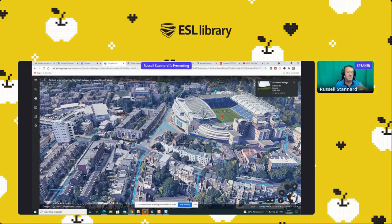I use this a lot in my teaching. If I want to bring something to life in the book that I'm using, say we've gone off to Thailand, or Canada, or Niagara Falls, or we're in New York, or wherever. I've used it to show people where I was born or where I went on holiday.